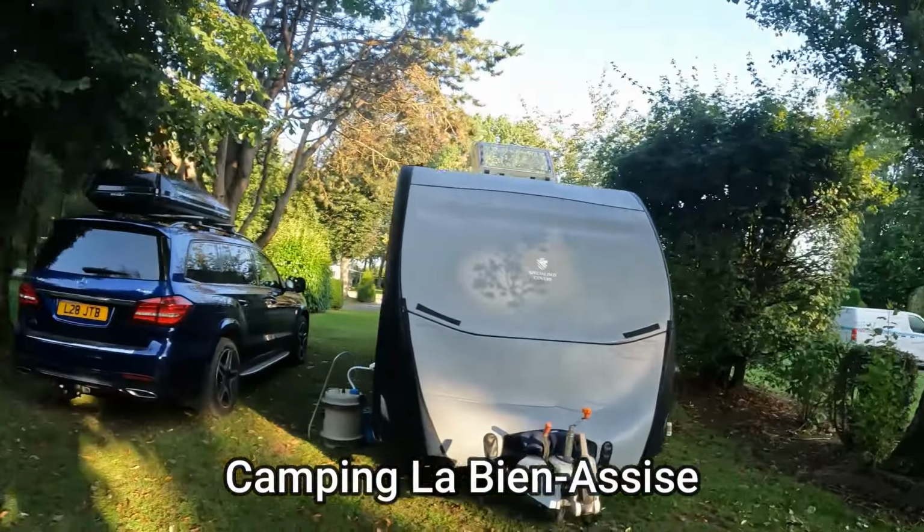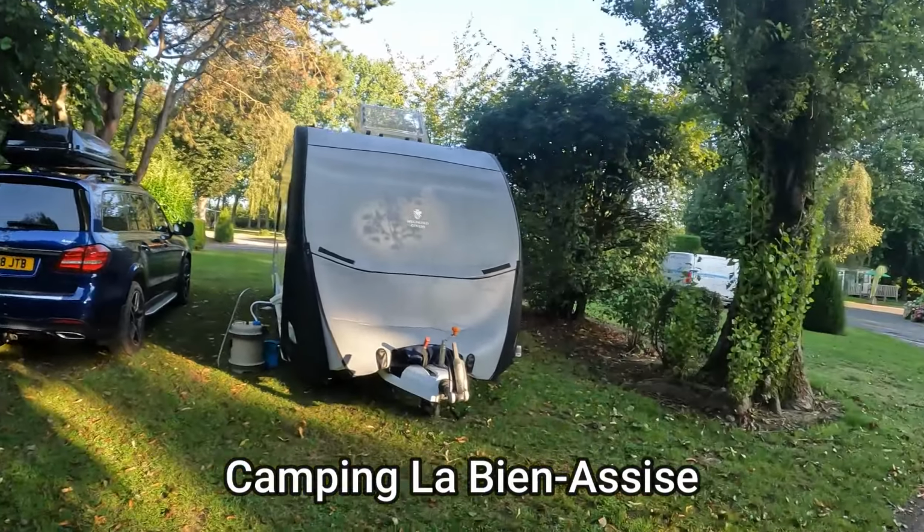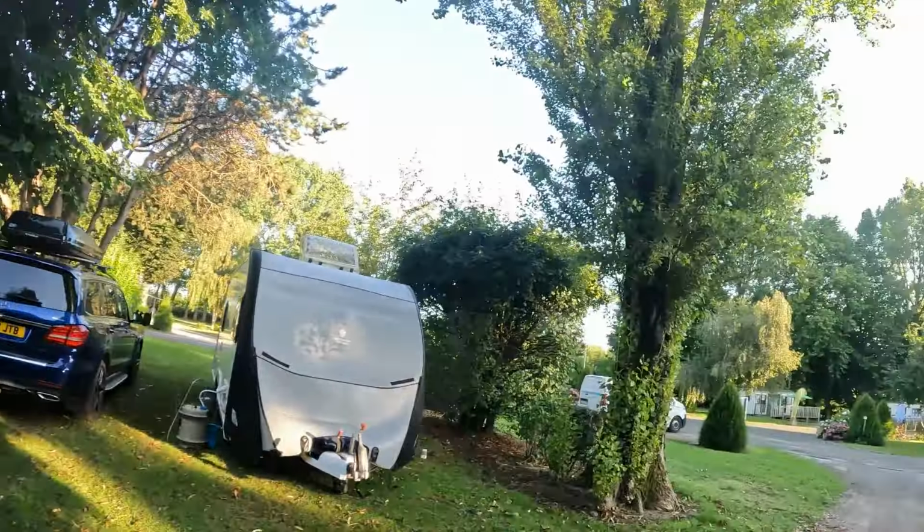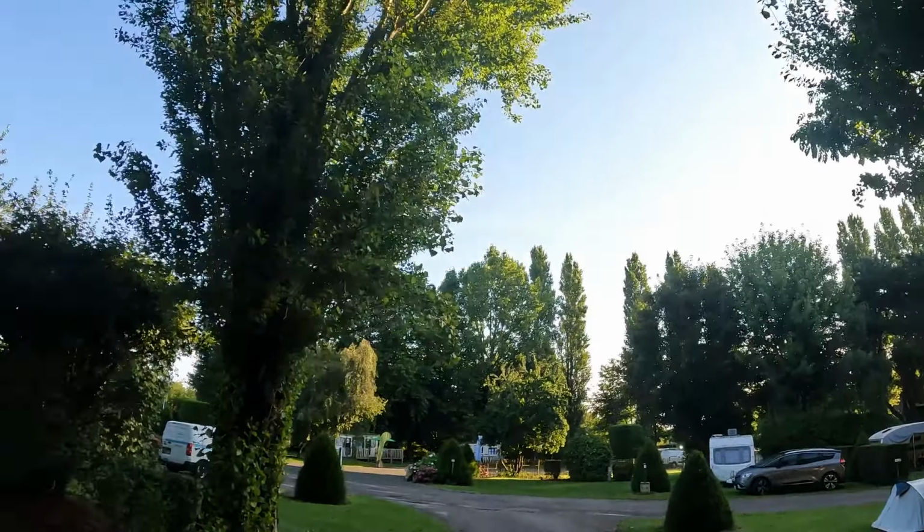Good morning. Well, it's our last morning in France. We're here at Le Bien-Assise, and we are literally just kind of packing up, ready to head off. Nice big pitch again. You know, pretty good pitches here. It rained last night, but it's a nicer morning. Definitely got my jeans on. I'm expecting the weather probably to get a bit colder as we get back to the UK, but who knows, maybe we'll bring the sun with us. So we're going to finish packing up and we'll get on our way.